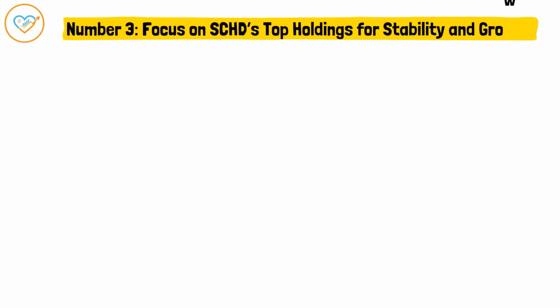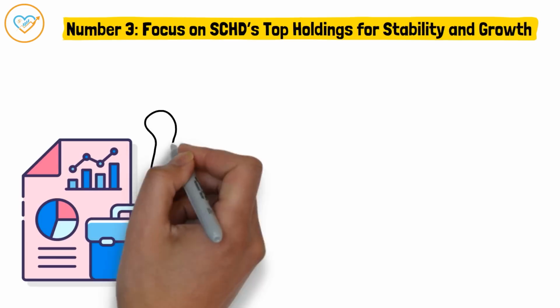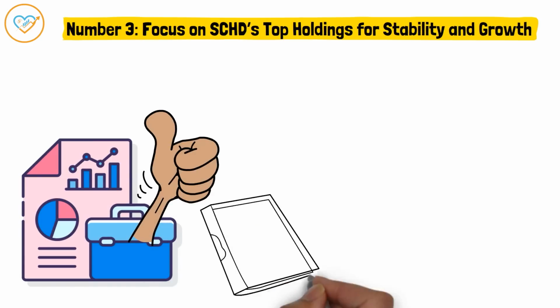Number 3. Focus on SCHD's top holdings for stability and growth. SCHD's strength lies in its carefully curated portfolio of top-performing companies. It includes a range of well-established, financially stable businesses that are known for paying reliable dividends.